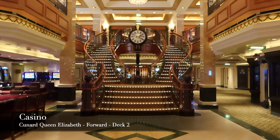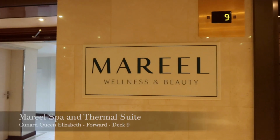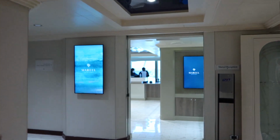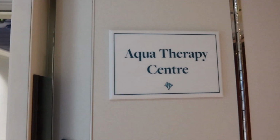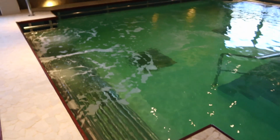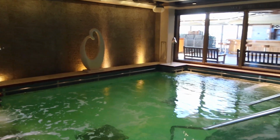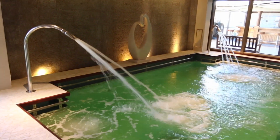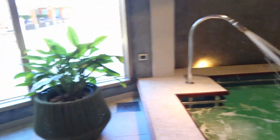Once you make your way forward on deck 2, you'll come across the small casino on board. We then checked out the Mareel spa and thermal suite up on deck 9 forward. The thermal suite on board Cunard's Queen Elizabeth includes access to this therapy pool, a relaxation area, heated tiled loungers, steam room, and also a sauna in the locker rooms.